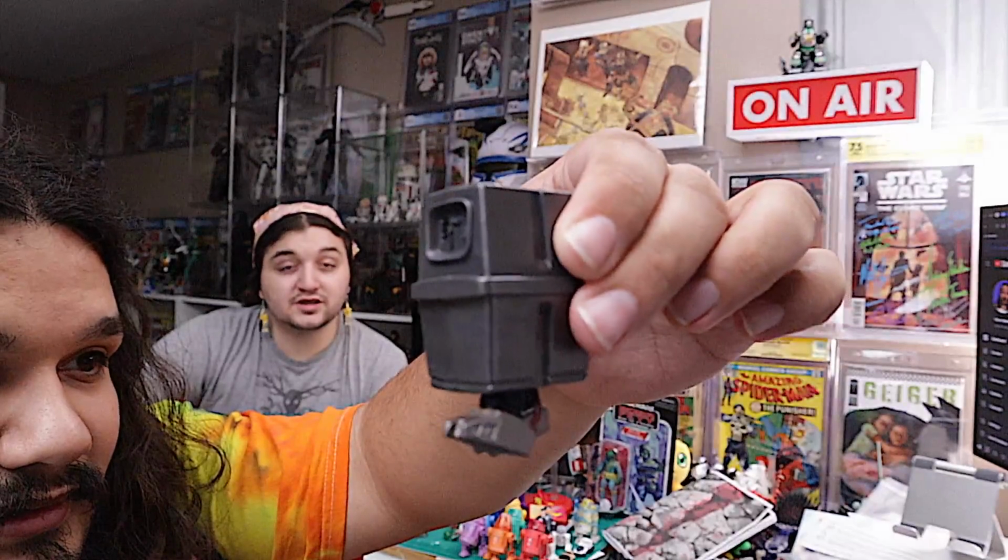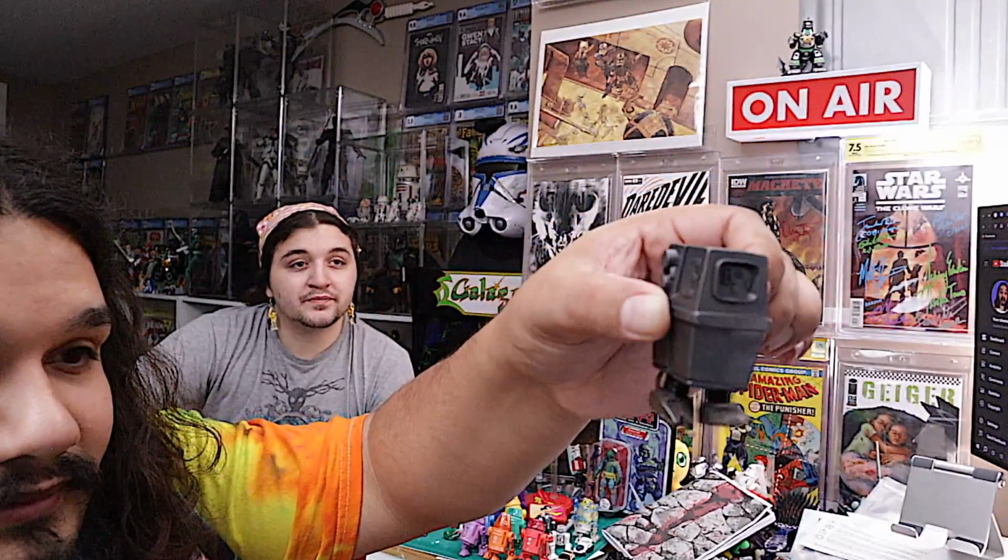And my plan for this is to paint it. I already have this Gonk droid. I got this one to paint.